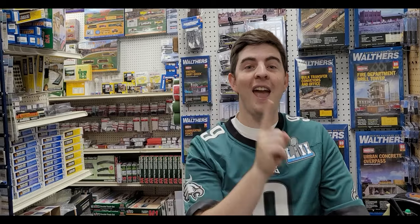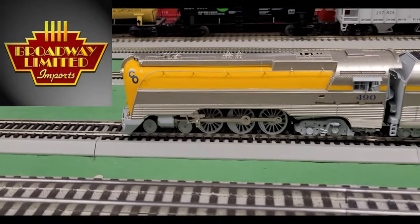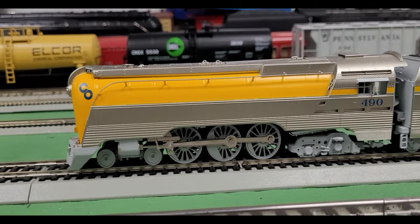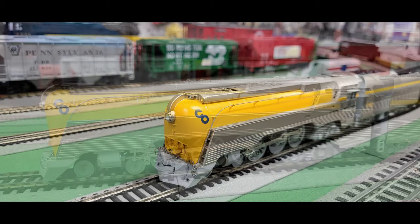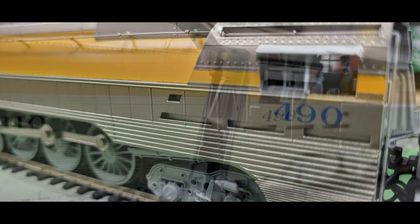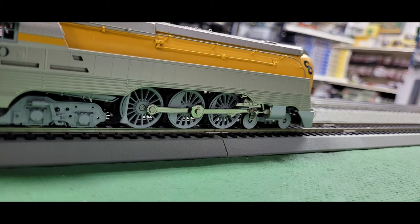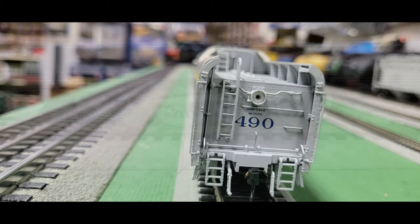Anyway, we have here the L1 Brass Hybrid Chesapeake and Ohio Hudson from Broadway Limited. And, folks, this is a gorgeous-looking locomotive. If you take a look at this, this is the pinnacle of streamlined design when the Chesapeake and Ohio came out with these locomotives. I'll tell you what, to be 100% honest with you, when I first saw this engine in person, I was blown away by it. I always thought it was kind of an ugly looking engine based off of colors and pictures that I would see. And then when I saw this engine in person, I fell in love with it. I think it is a fantastic looking engine. It is a very interesting looking design.